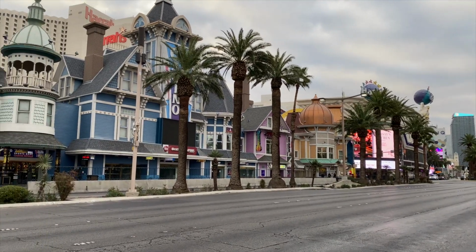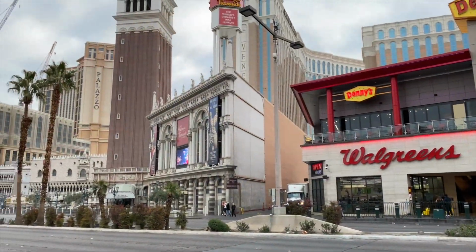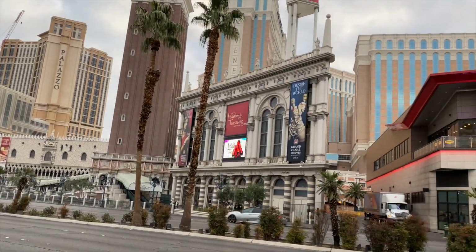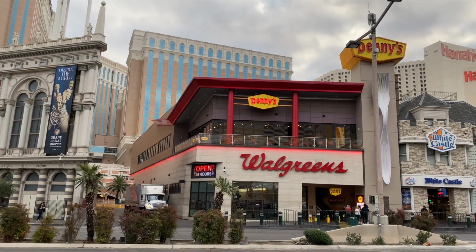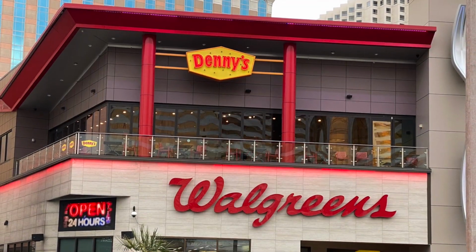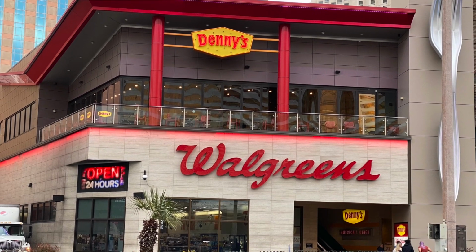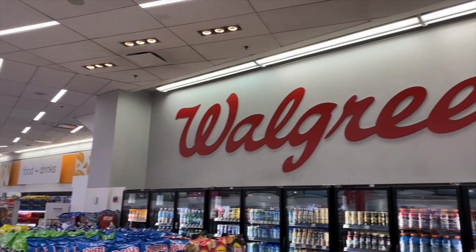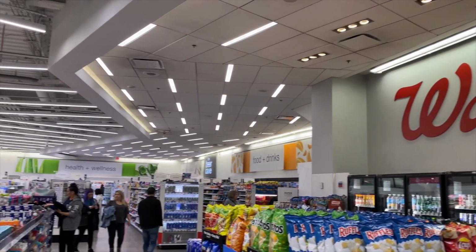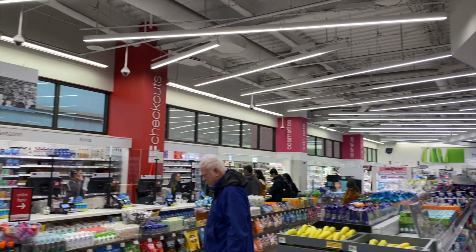Well, folks, it's about time to wrap up our tour. We are almost at the Campanile Tower. That building to the left of Casino Royale was constructed back in 2014 at a cost of $9 million. It replaced a Denny's that had been in fact the chain's highest volume location, but not to fear, the replacement is bigger and better. At street level is a Walgreens, one of more than a dozen drugstores on the Strip these days. Walgreens is America's second largest pharmacy chain, just behind CVS.